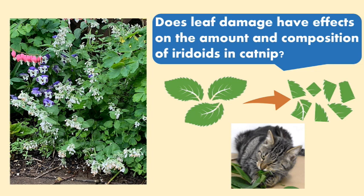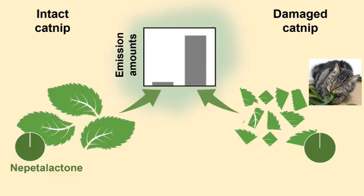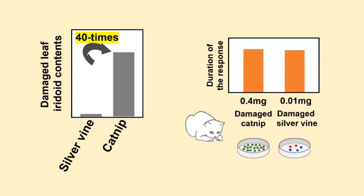Next, the research team asked whether leaf damage has effects on the amount and composition of iridoids in catnip. In catnip, leaf damage increased airborne emission of nepetalactone, but did not alter the composition of iridoids. Both intact and damaged leaf extracts contained almost only nepetalactone. The researchers also found that total iridoid levels were 40 times higher in damaged catnip compared to damaged silvervine.